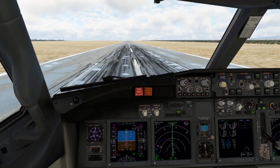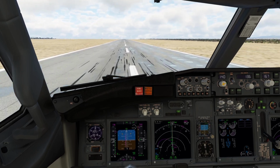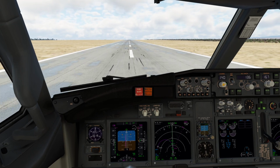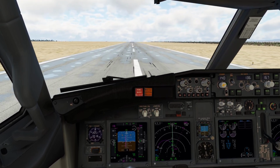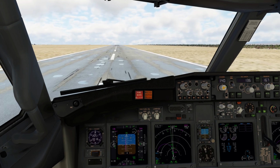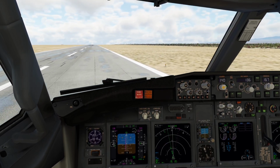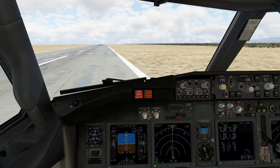Reversers. Green. 80 knots. Idle reverse. Manual braking. Reversers off. Bit of a cheer from the crowd, which was nice. Get rid of the flaps. Tiller to the left.